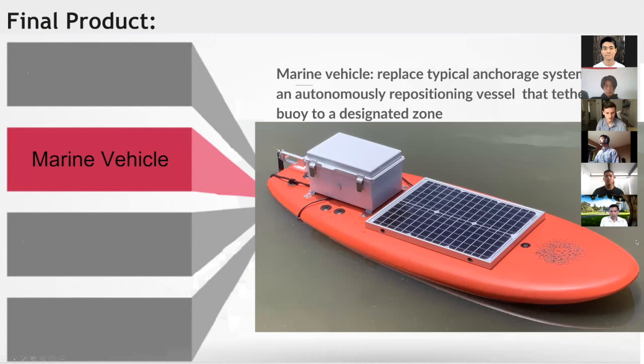This is what the final boat prototype looks like. It's a marine vehicle that can replace the typical anchor system with an autonomous repositioning vehicle that can go to any GPS location that you set for it, and it can carry anything behind it.